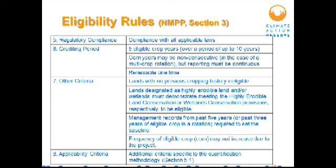Finally, and this is really for quantification, management and verification purposes, management records from at least the past 5 years, or in the case of a crop rotation, the past 3 years of the corn crop, need to be available so that you can set your baseline looking at your historic management practices. And finally, you can't increase the frequency of your corn crop being grown due to the project. So if you were previously in an every other year crop rotation for corn, let's say corn wheat, you can't all of a sudden change to doing continuous corn.